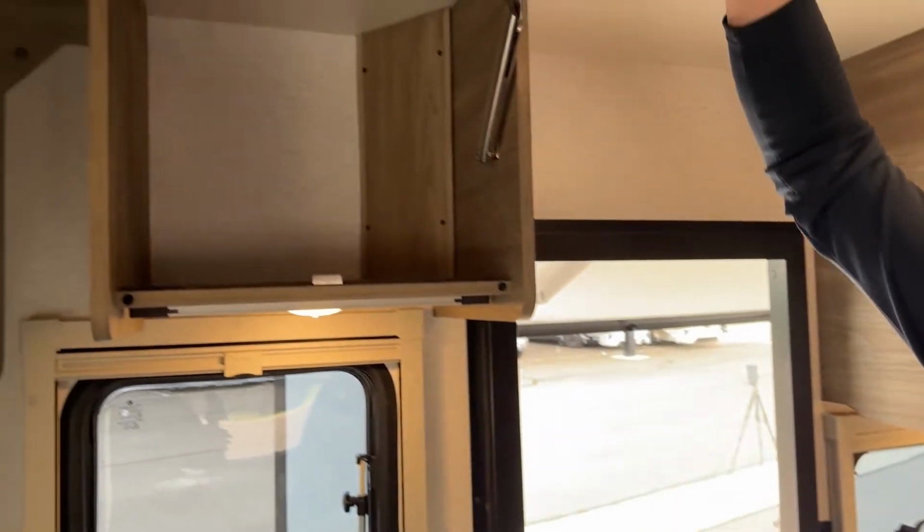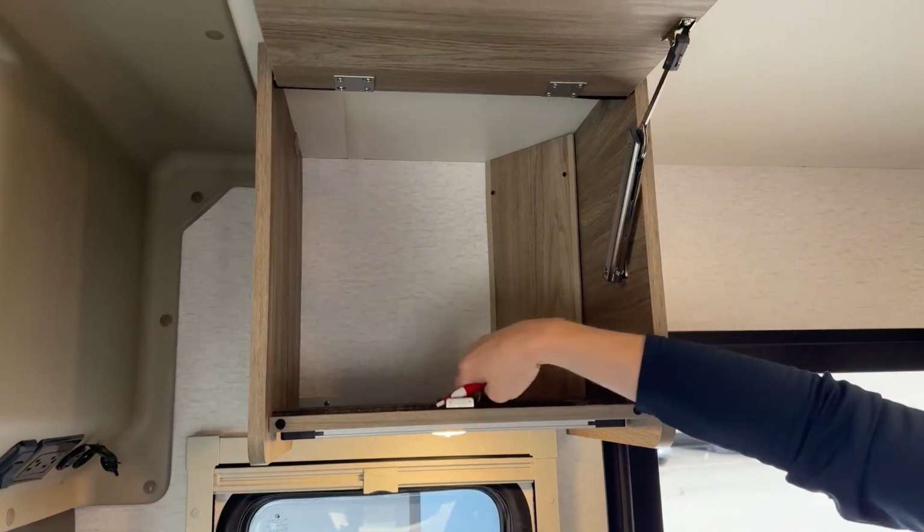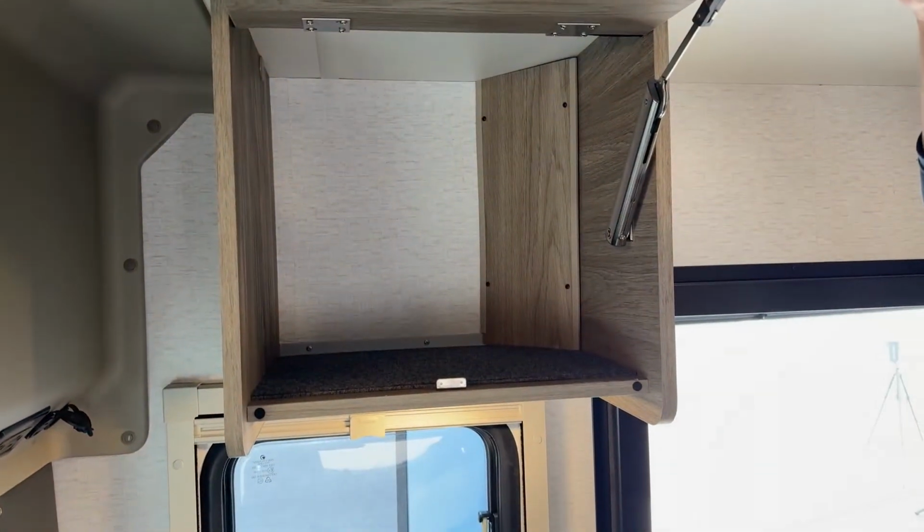And on the other side, just another little storage cabinet up there. Again, you have this little felt liner in here, so nothing's going to get dinged up.